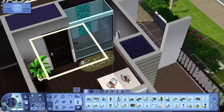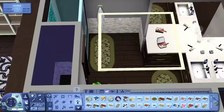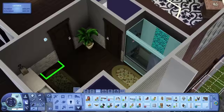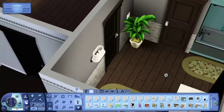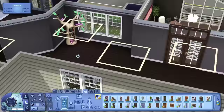I just like the look of the medicine cabinet above the toilet. And then we just add some lighting because you want to be able to see in the bathroom, right? And then I was trying to figure out what else I could put on the counter, but I put some towels. I was like, I need something else there. It's too bare. And then I just add a toilet paper roll.